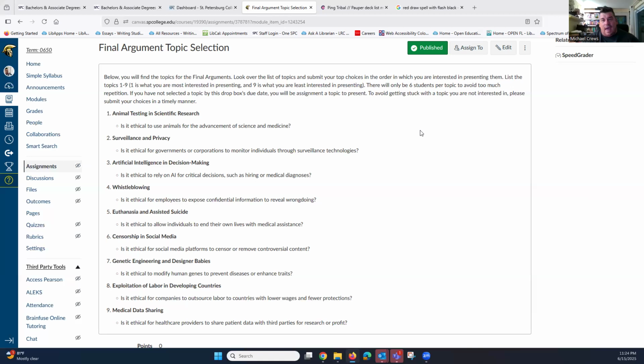Because on your replies on that, you're going to do 2 replies. You're going to do one with somebody who has the same topic as you and one with somebody who has a different topic than you. So splitting it up will help us get around. But you're going to put that in, and then it's first come, first served. As they come in, I'll start making a list of who has what topic.